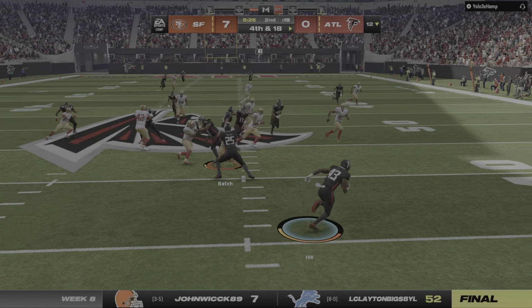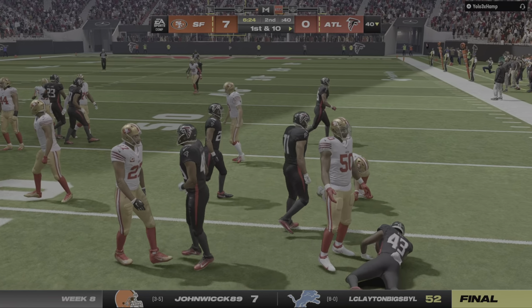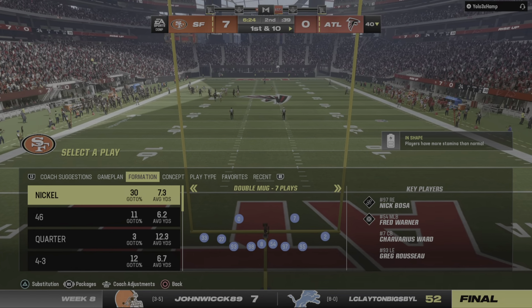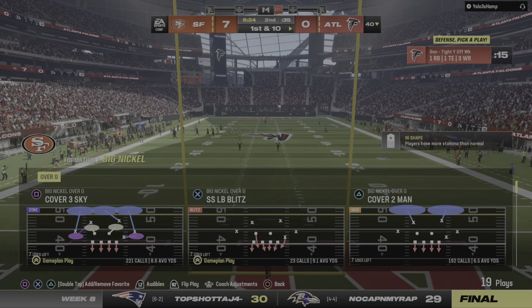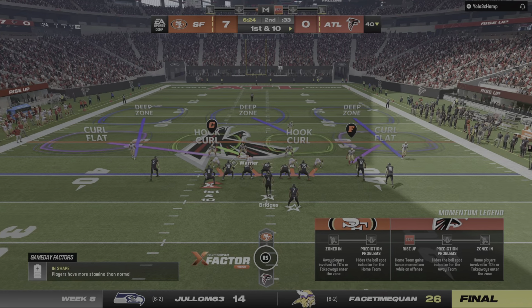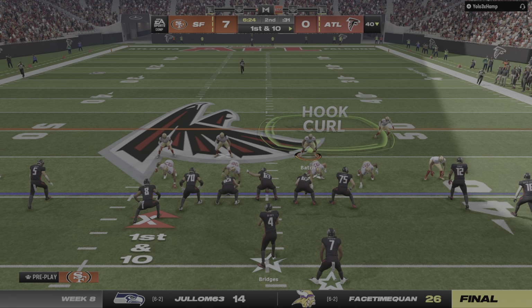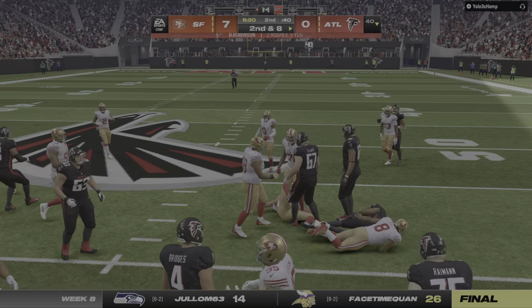Here's Hill on the return. A pretty good punt there, but also a nice return of 12 yards. And it will be Falcon football. About set to begin their next drive. The Falcons offense at the line. Defense got the better of them last series, forcing a punt.